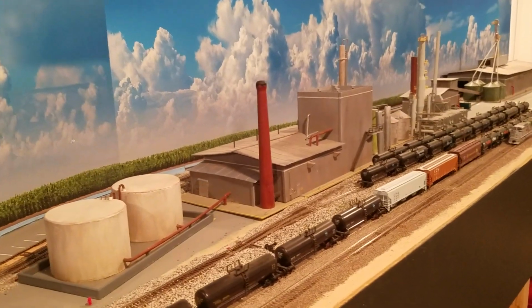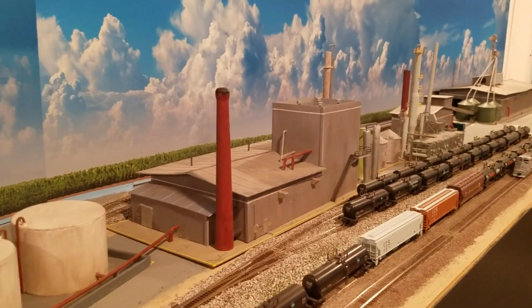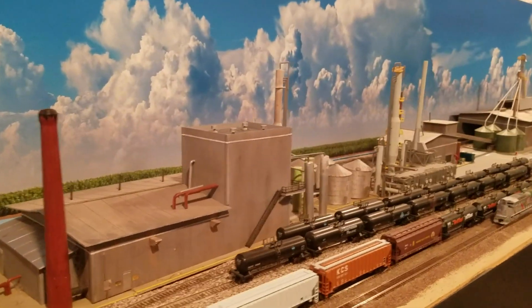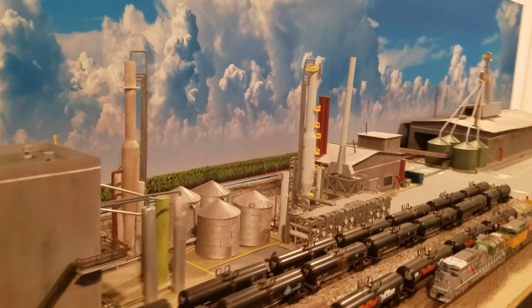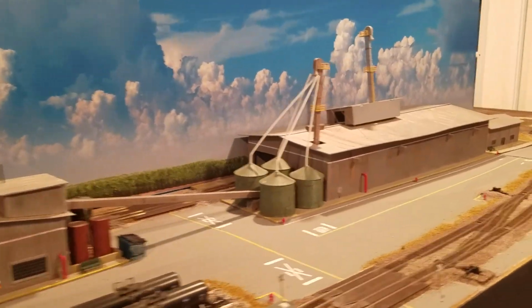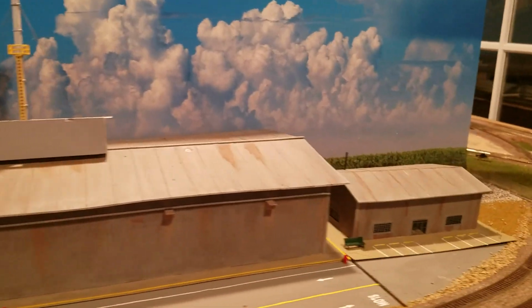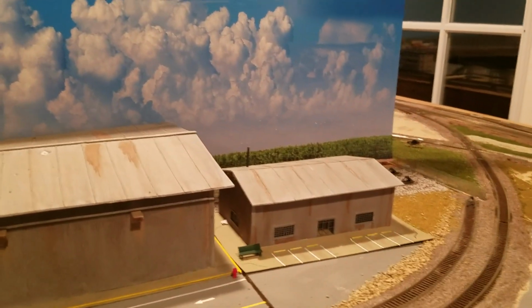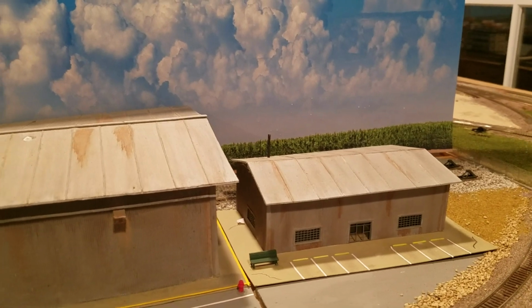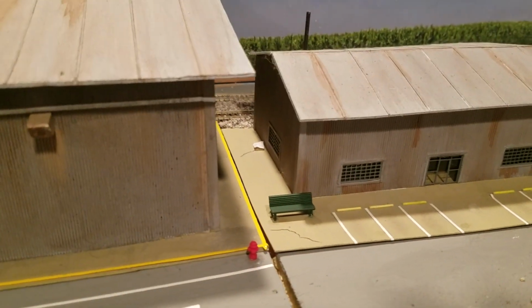This is the first one he did for me many years ago. This is an ethanol plant, and as you can see, it's very long and very big, and this plant covers almost 8 feet. So he made every one of these buildings. He weathered them, he detailed them, except for that bench and fire hydrant.